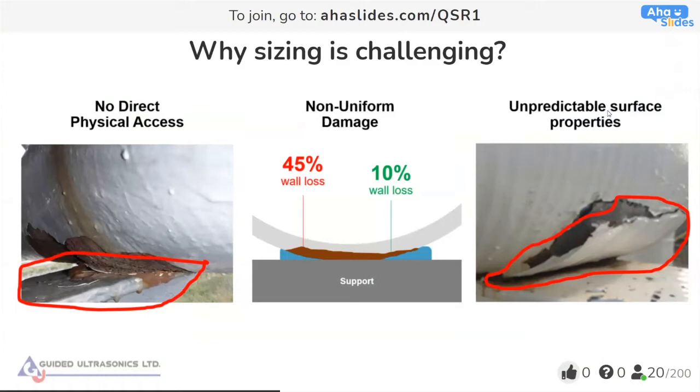The second is that it's a non-uniform defect. That means that at, let's say, the 5 o'clock section of the pipe, you may only get a 10% wall loss, and at the 7 o'clock section you may get a more severe wall loss, such as nearly half of the wall thickness gone. The third is that when deploying sensors that attach onto the pipe, you have unpredictable surface properties, because the properties of pipe coatings, for example, vary from site to site and location to location. These things can pose a challenge to the inspection industry.